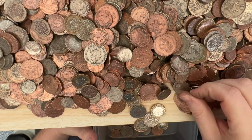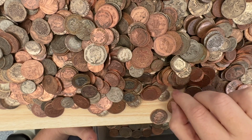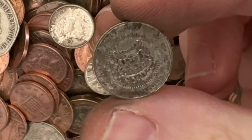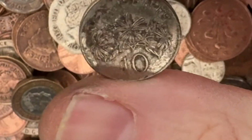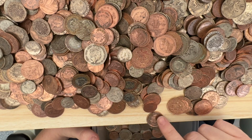So Poochington's joining in by the sound of it. Can hear him barking. We've got a world coin there. They do get mixed in as well. That's a Singapore, 10 cents. I'll stick that over there again. We'll review it at the end.